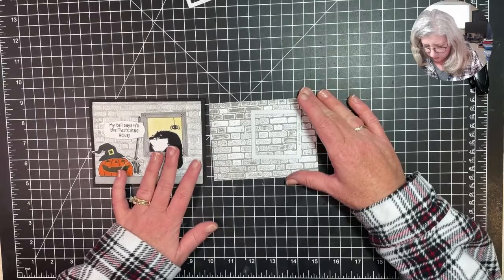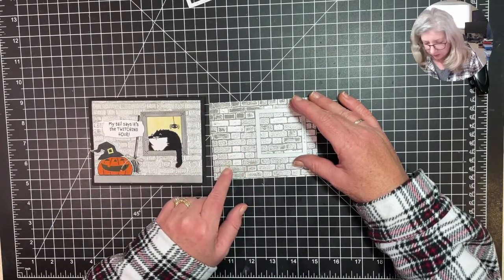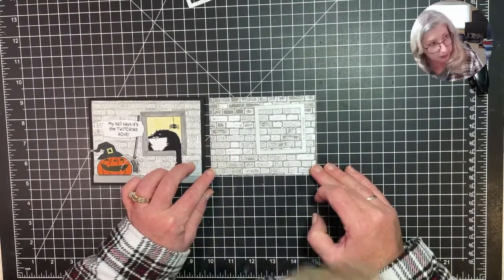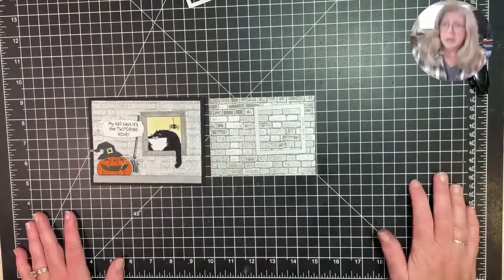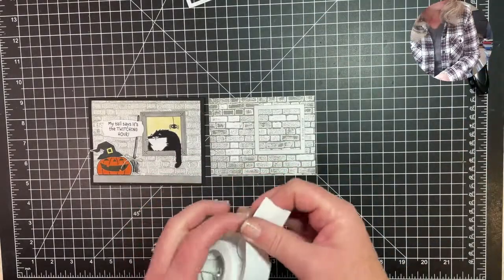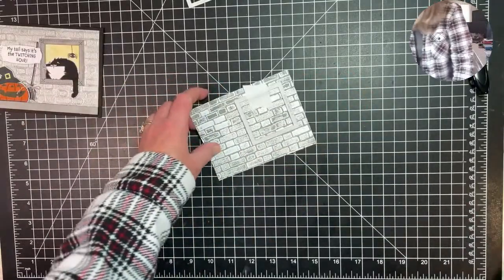And I want my window to go offset to the right a little bit and down. And I want to leave room for my pumpkin. So pumpkin goes right there. I think that right about there. And you want to make sure your window's straight on with your bricks. So I like to use my lines on my board to make sure my paper's straight. And I have to stand up so that I don't put my head in the camera. And there, I think that's pretty straight. So then I'm going to use my Post-it tape and carefully, without moving it, tape it down. And then we're going to run this through.